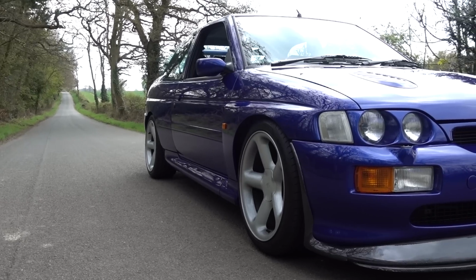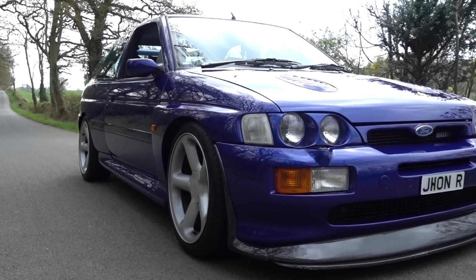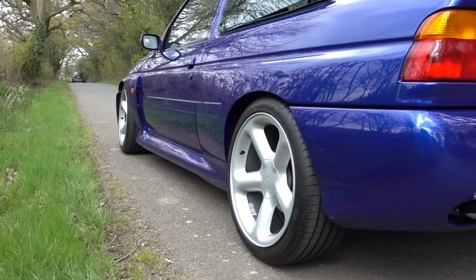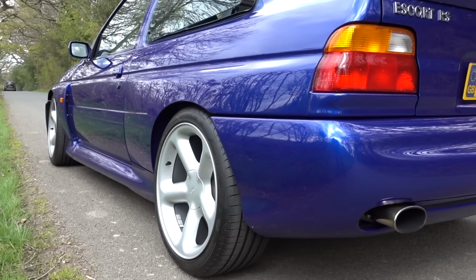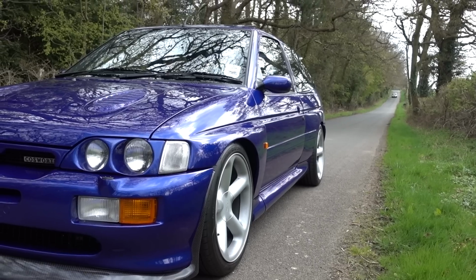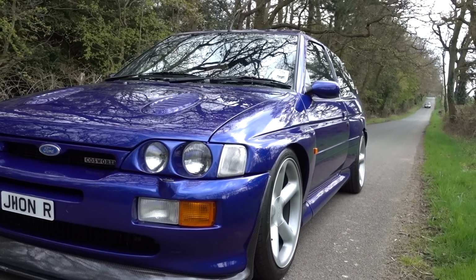So guys, here's the hero car of the 90s. This was the ultimate hot hatch in the 90s. This one has been restored from the nuts and bolts up, from the ground up. This is a 1996 N plate. It's finished off in Imperial Blue.